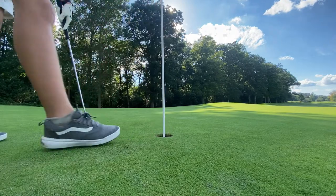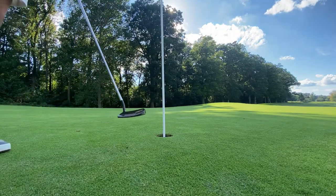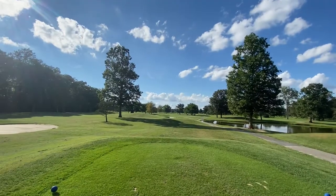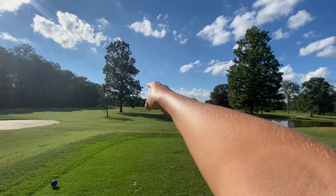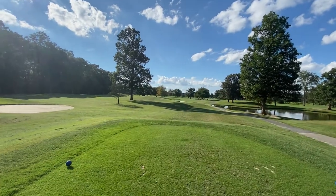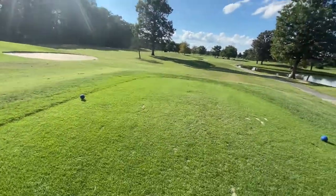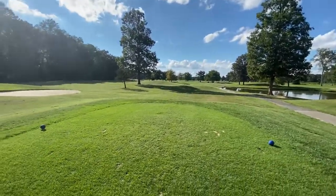I gave it a run, gave it a good putt. The green is just about over there. So, hard dogleg left. I'm gonna try and kind of start it there and draw it a bit around the corner. I should be able to.